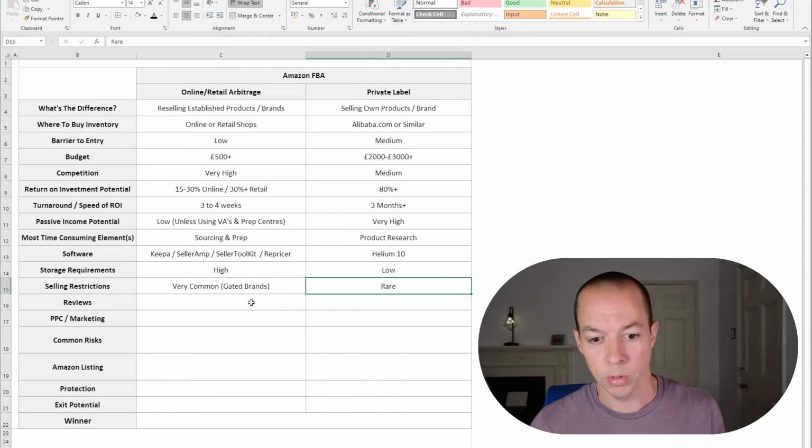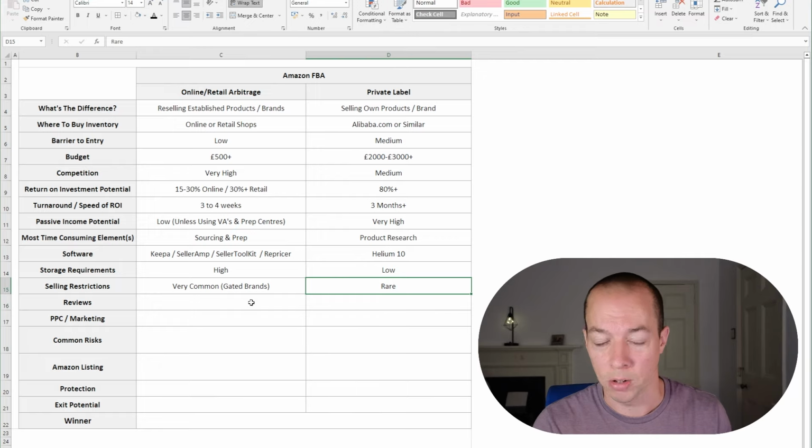Now with private label, you don't really have that particular issue as you're not selling other people's brands. But when you come to create your own brand, they're going to want to see proof of that. So normally once you've ordered a sample of your product with your brand on, take a photo of your sample with your brand on it, and Amazon should approve you to sell your own brand.